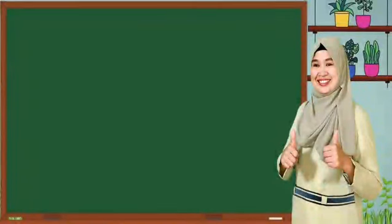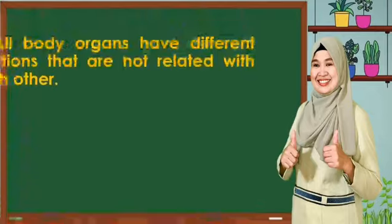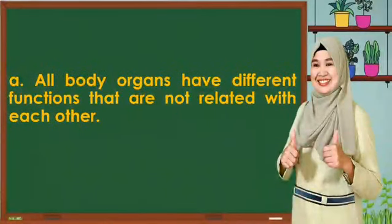If your answer is letter A, you're correct. All body organs have different functions that are not related with each other.